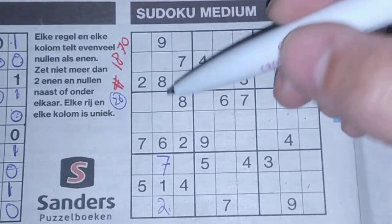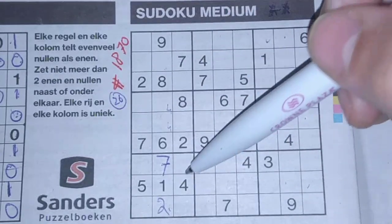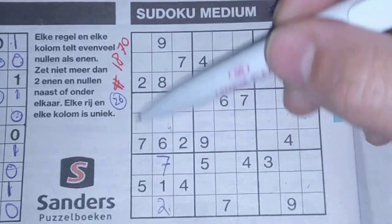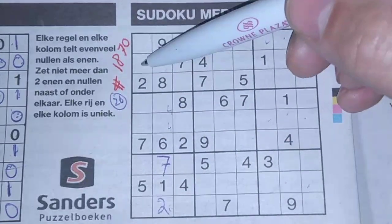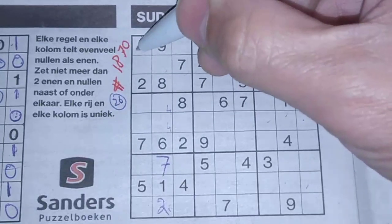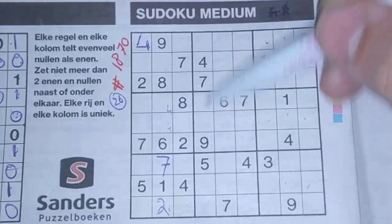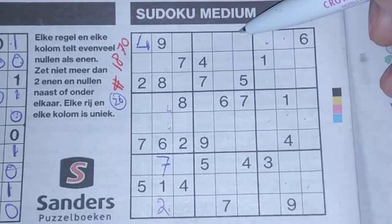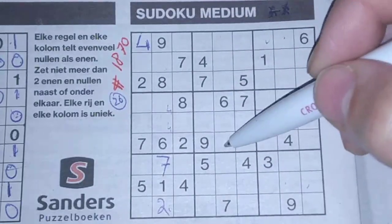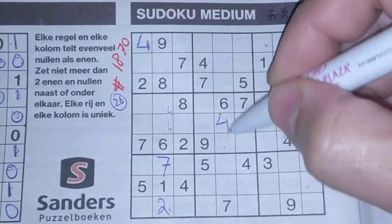This box cannot be a 4, so the 4 should be here or there. Alright, so we have a 4 in this column, 4 in one of those two boxes in the second column, so the first column, the only two places for the 4 should be here or there. We see here 4, no 4 there. 4 should be there. 4 in this column, 4 in that column, so the middle column, the only two places for the 4 should be here or there. We see here 4, no 4 there, 4 should be there.